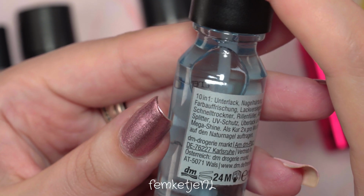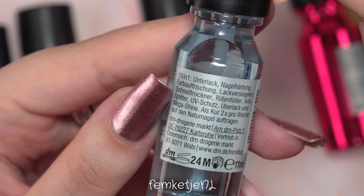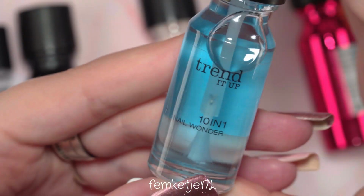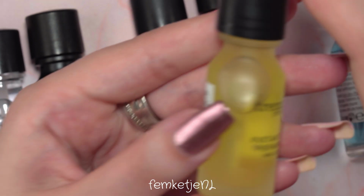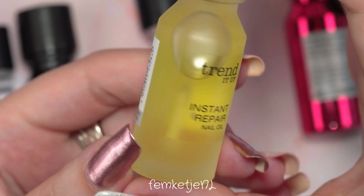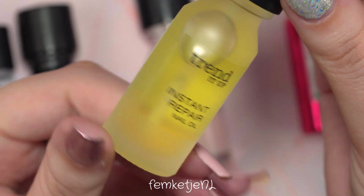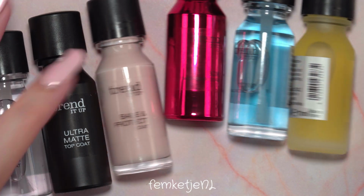But yeah, if you want any explanation or anything like that on these specific polishes or bottles, just let me know in the comment section down below, and I will try to answer your questions and just reply to you. But I also got a really nice nail oil, by the way, and this one smells so nice. I still have to try it on my nails, but so far I pretty much love it.